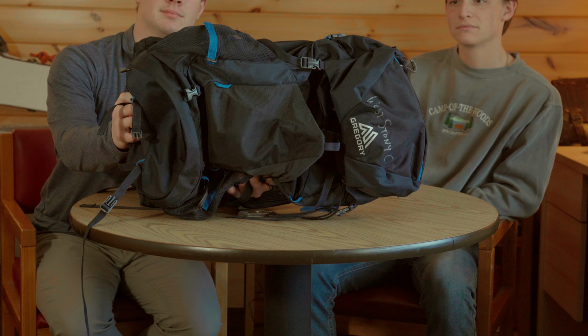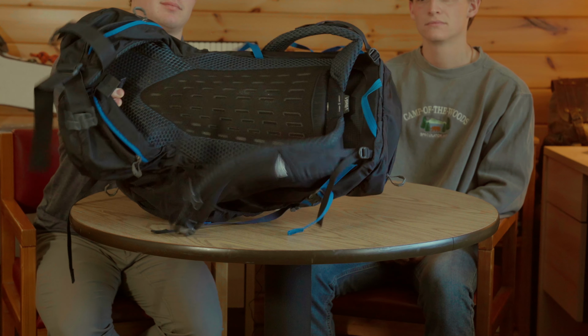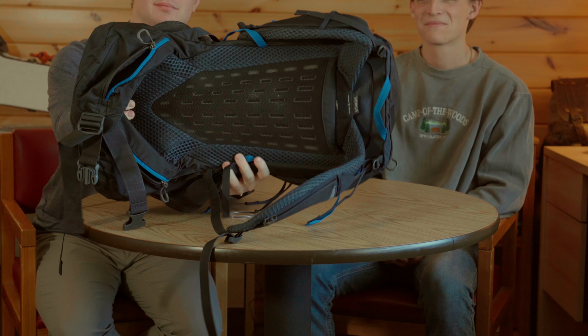Let's show them what we got. Let's do it. Firstly, we have our trekking poles. These are amazing for extra stabilization on the go. We have our beautiful Gregory 45-liter day packs as well. Plenty of room for clothing, food, med kit, and other accessories needed on the trail.